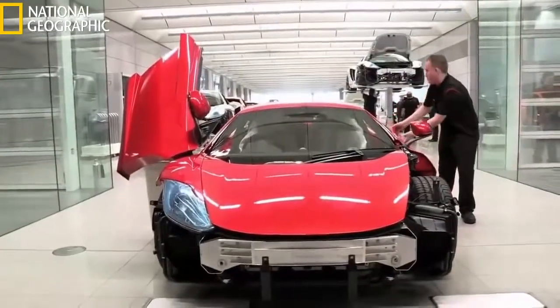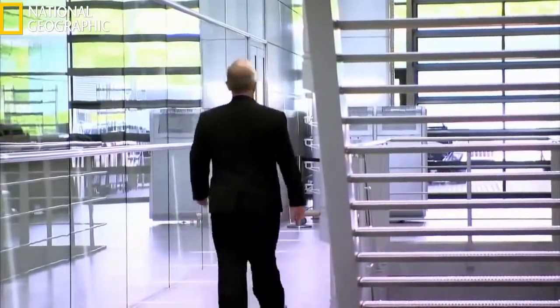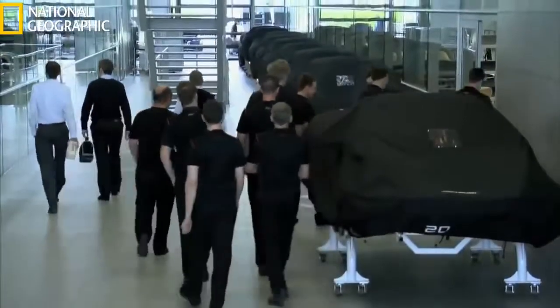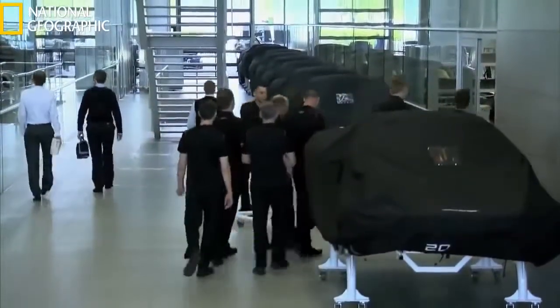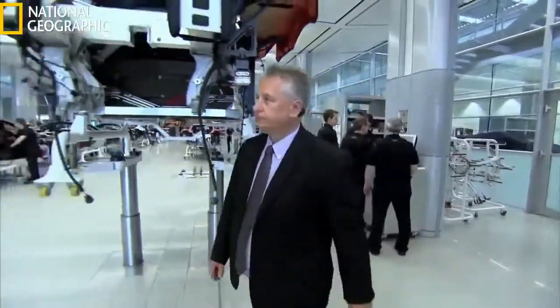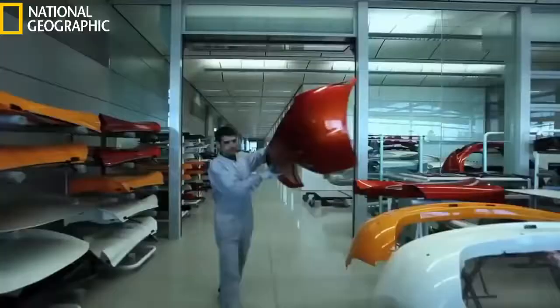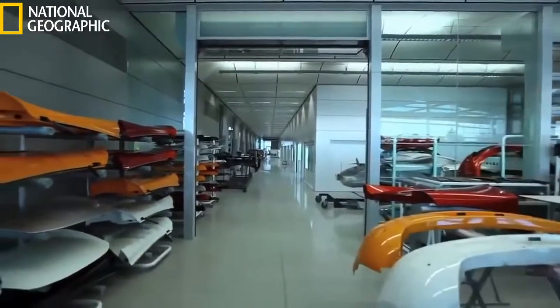Currently, around 10 cars are rolling off the production line every week. But Operations Director Alan Foster will need to quadruple this output to meet the initial demands for delivery, and is looking forward to moving into the new McLaren Production Centre, or MPC for short. It's getting very busy. We're only about 2 weeks away from the planned move now to MPC, and frankly, we need to get into the new building very, very quickly now.